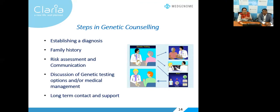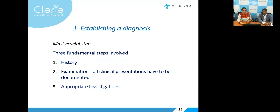Let me just go into a little detail of each step. Establishing the diagnosis is the first important step in genetic counseling. A genetic counselor doesn't do this if he or she is not a clinician, so this step is actually done by the clinician. Though it is a very crucial step, it involves 3 steps: the history, examination, where all clinical presentations have to be documented, and then appropriate investigations.